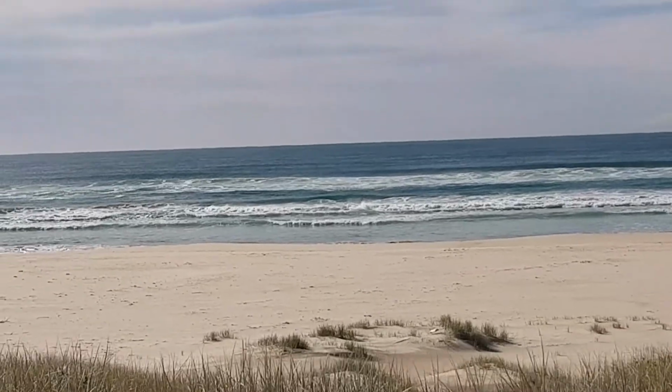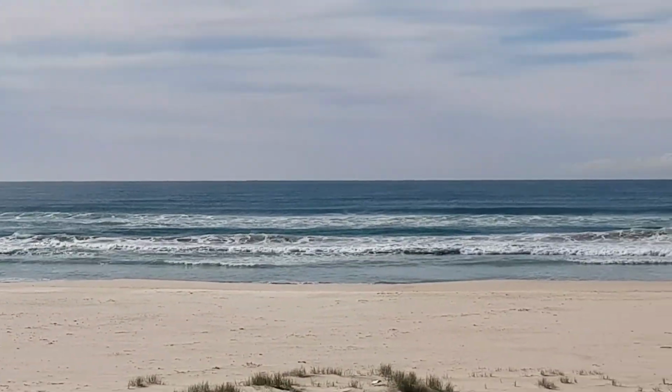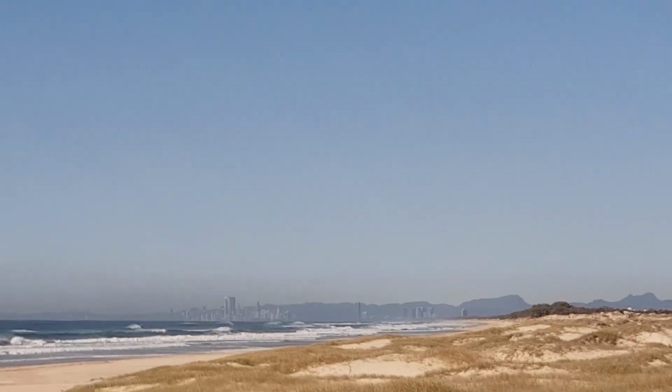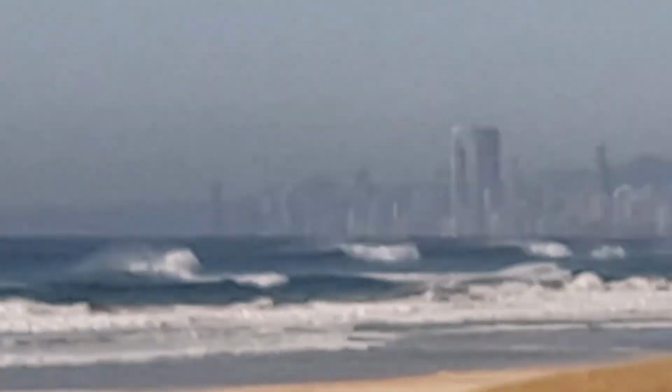Here we are, the Coral Sea. It's nice and flat with a bit of a northwesterly blowing. And zoom in down here is the Gold Coast.